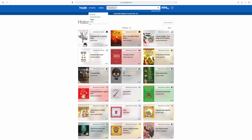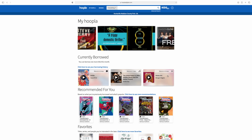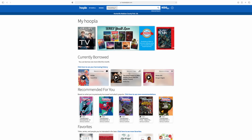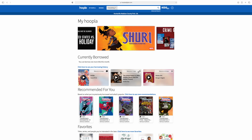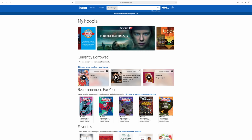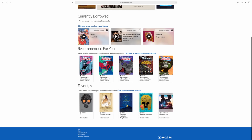Let's go back to my Hoopla. These are the titles that I currently have. You can see this returns in 21 days. Anything that's music returns in 7 days. That's a little bit shorter of a period. You can also see by the little icons what type of title I have. The headphones mean audiobook. The music notes mean music. I've got a music album. The little speech bubble is a comic. I also see recommendations. I see my favorites page. If I have hit my limit of checkouts but I want to remember something for later, I can go to my favorites, and when the next month comes, I can check it out.